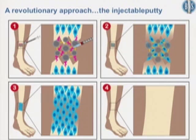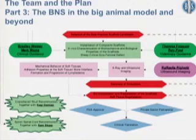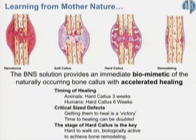So the cells would reinfiltrate the area, will proliferate, minerals will be deposited, and eventually and hopefully the bone will form again. So we have already done step 1, 2, and 3. We're now waiting for step 4. We still don't know if in the long run all the bone will be made.